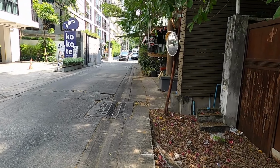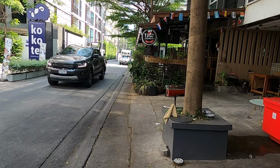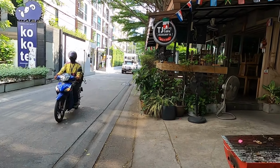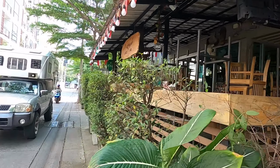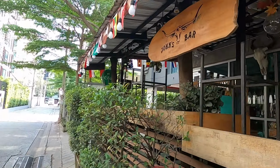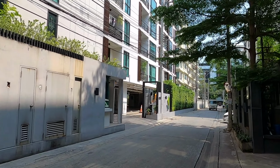When we were over at Lotus, we did see a few expat guys over there actually, so there's a few getting around. It's like a little mini boozer there, John's Bar. And we've got the first lot of apartments over here.